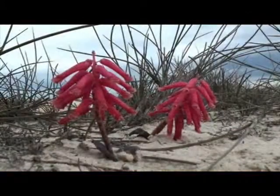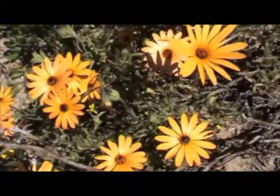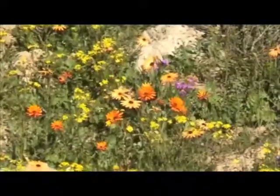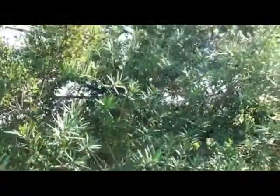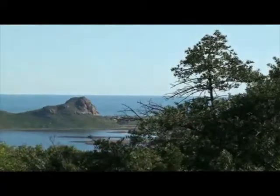Here the Karoo meets the Strandveld. Unusual plants are to be found, including the conifer, Podocarpus elongatus, the only yellowwood tree to be found in such a low rainfall area.